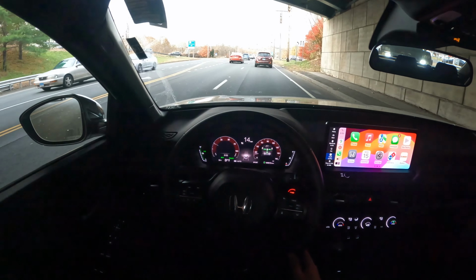Interior is nice and spacious. The seats are extremely comfortable. I love the fact that I could lower the seat all the way down. The rims on this Honda Accord look amazing. The size is 235, 40, 19.